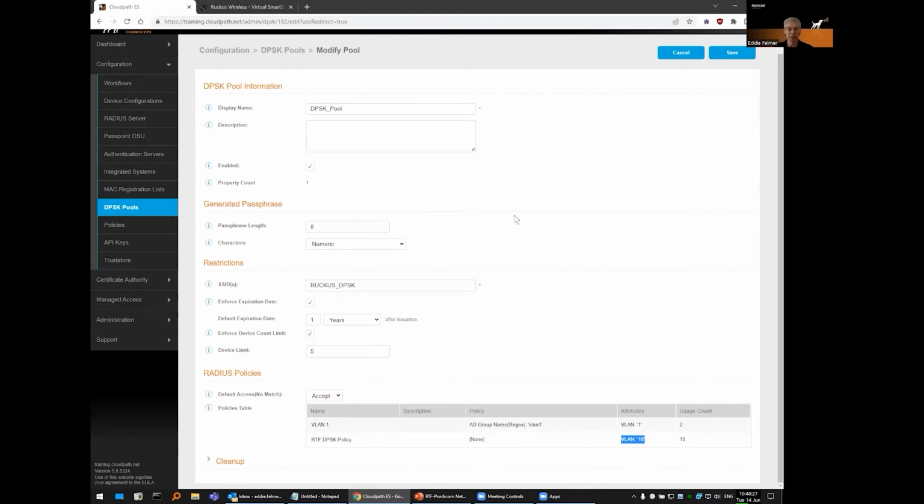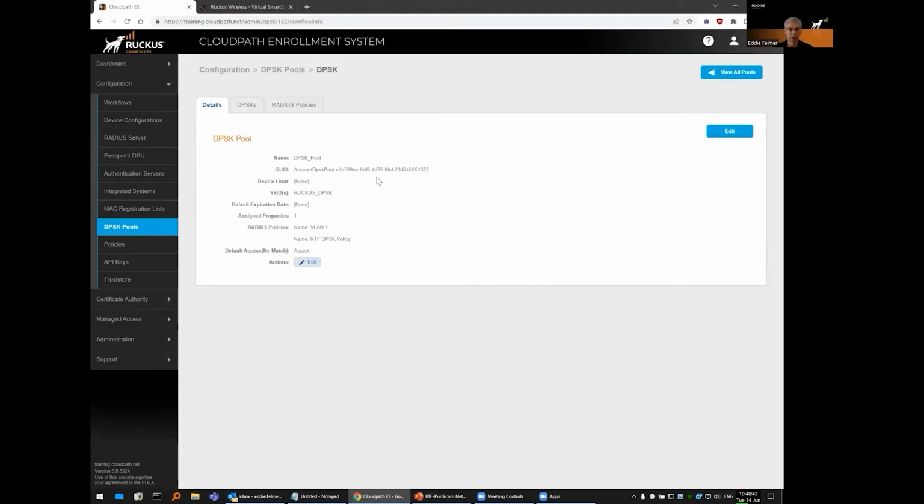And those policies are basically any RADIUS attributes that are supported. So it might be things like rate limiting that you include there as well. It could be things like time schedules and stuff like that as well. So lots of things that you can include in those policies. So let me just cancel that. I'm going to save those changes. So that's what the DPSK pool looks like.